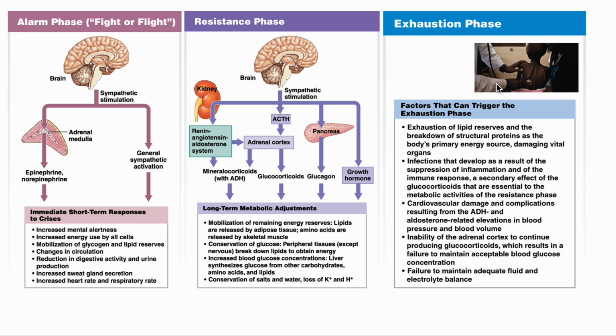And eventually we will reach the exhaustion phase where we simply don't have the reserves anymore to maintain this metabolic rate. We are going to be more prone to infections because all of those glucocorticoids, by the way, suppress inflammation, but that also means that our immune response is suppressed. And so we're more likely to get sick if we're exposed to something. We're not going to be able to fight it off as well. Does this sound familiar? Because I bet it does to at least some of you. We may have cardiovascular damage as a result of the ADH and aldosterone-related elevations in blood pressure and blood volume. Like, we've been having really high blood pressure for a while now. This is not good for our heart.